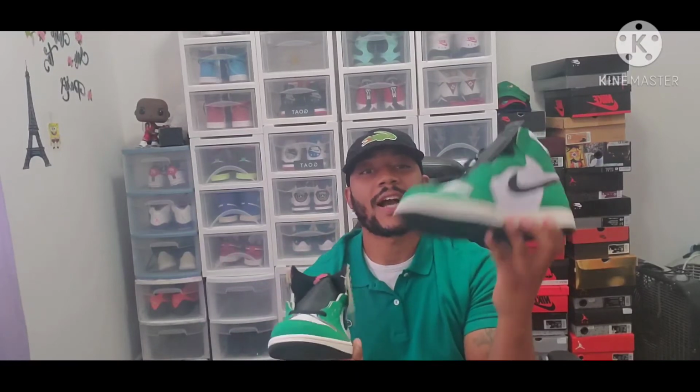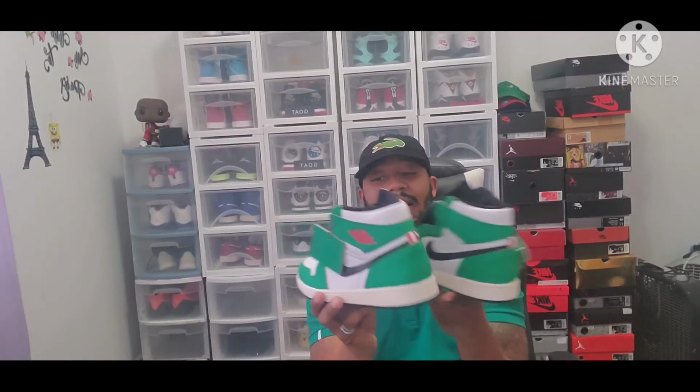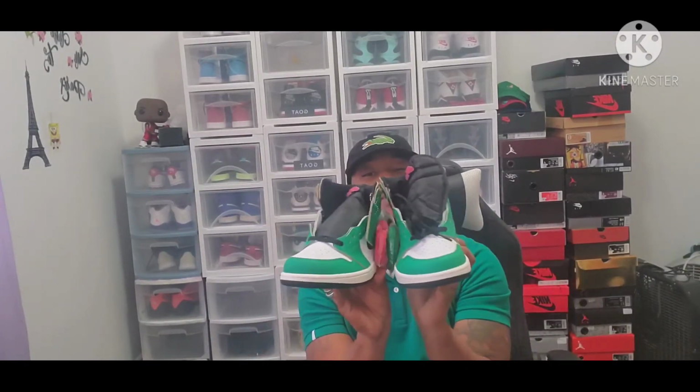So let me know, did you guys add this to the collection? Did y'all hit on retail? Did y'all pay resale? Let me know. Is this fire or is it not? I had to add these to the collection, man. And like I said, I know everybody's waiting on those Mocha Ones. I'm gonna go after them, see if I can get them. If I don't, I pass. I really want the Travis Scotts anyway to add to my collection, but these right here are dope, man.